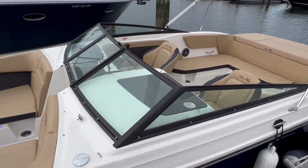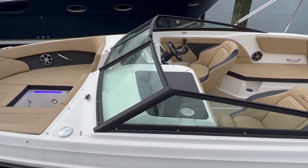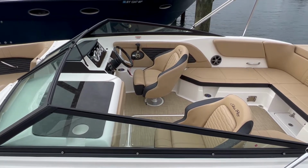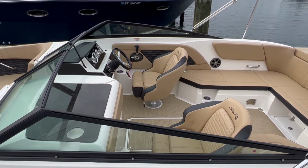This boat has a porta potty with a pump out head. You'll see the fitting there. And then moving back, the owner equipped it with 2 bucket seats, which will go forward and back and spin. They also have flip up thigh rise to give you extra comfort.